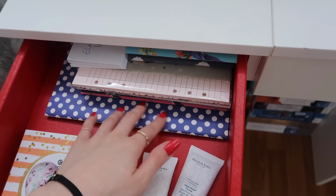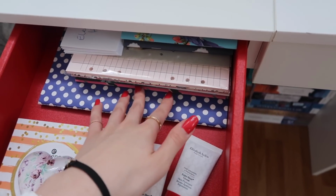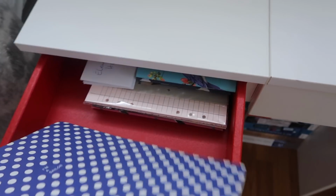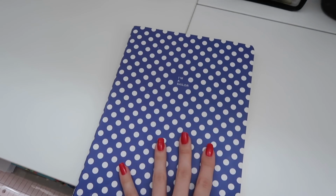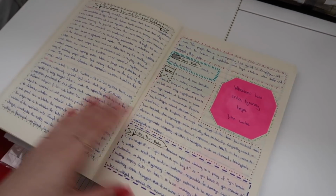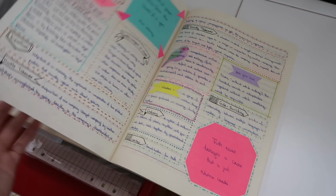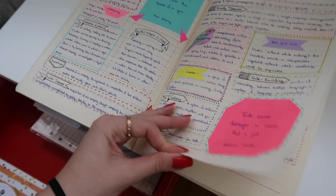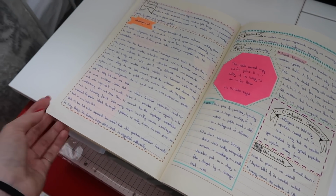Now this desk also has a drawer, and in there I just keep some paper stuff. So these are usually some notebooks in which I write quotes and whatever. And then I also have this one, which is basically my brain dump book. So in there I write down things that I'm interested in, or facts that I come across which I like, pretty much anything. It's a very random collection of things.